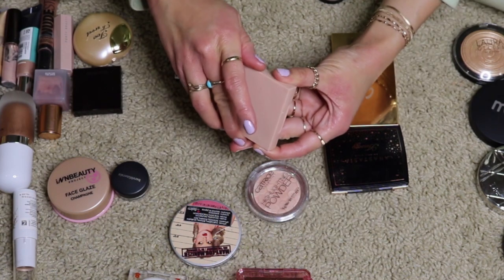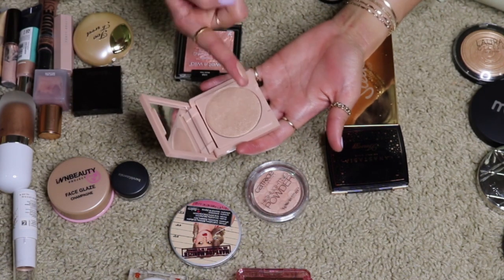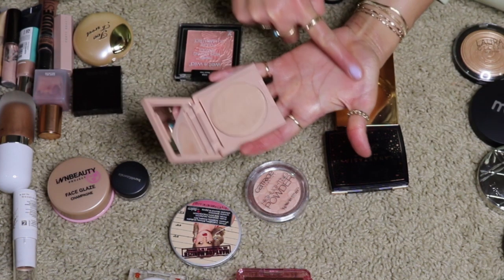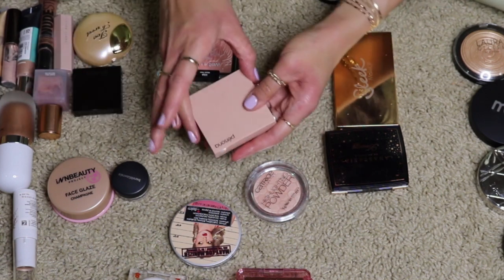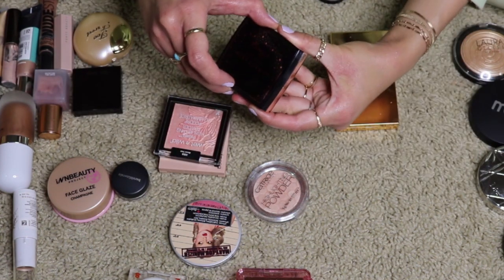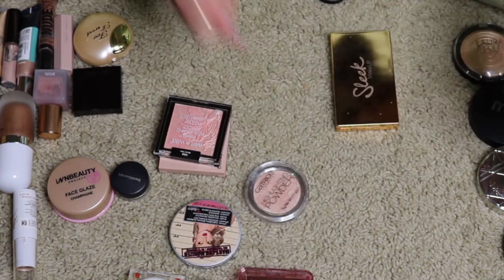I'm going to keep my Persona one. It is such a blinding highlight that's so beautiful and can be sheared out pretty well. I just really like it, so I'm going to keep that. I'm going to keep my Amrezy highlighter because it's gorgeous.